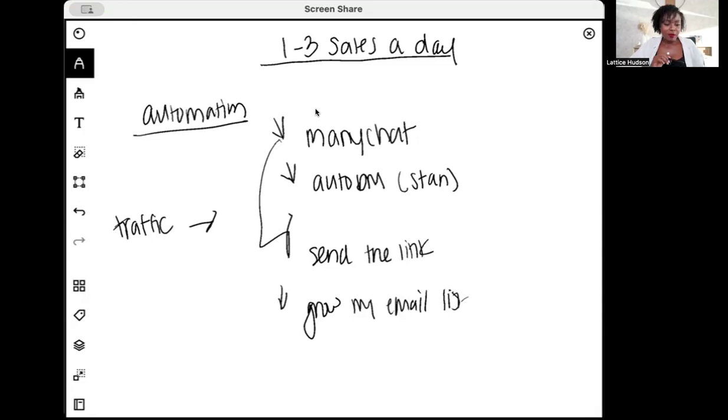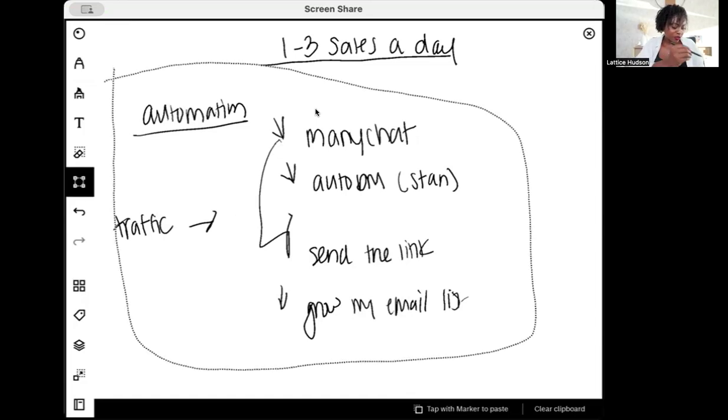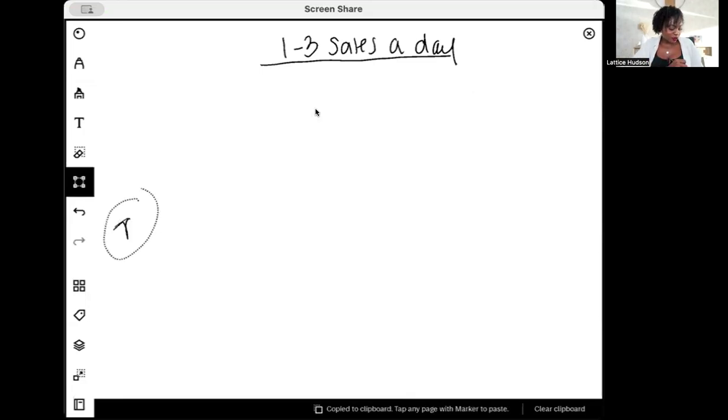So you're going to need automation to deliver all this. You can do it for your stories, your comments, or your DMs. The last part of this, the second part of how you're going to get sales, is automation. This is basic. This is how you're going to get the sales, you guys. People think they have all these tricks and secrets. This is it. There are no secrets.